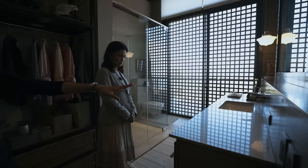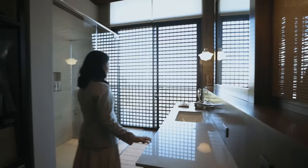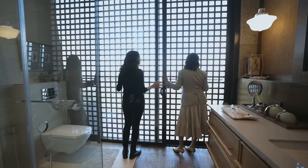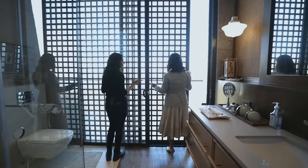So you have your counter, your mirror, then you can still see the view through the studio. And you have your enclosed shower space, your water closet, and then more of the panels. And a balcony, so you could still go out. I love how it never gets stuffy here. It's really hot outside. The entire house is very breezy. Oh, I love it.